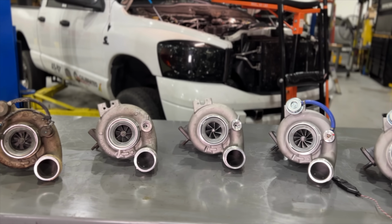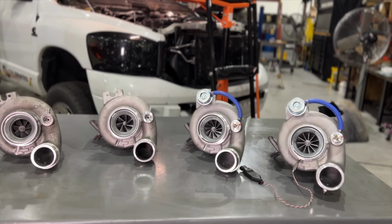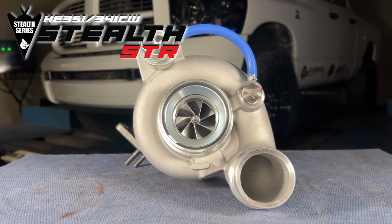Okay, so that's the basic summary of peak performance on the STR versus the OEM versus the improved stock charger. We also have some badass information on the 64mm and the 67mm version of our Stealth, which we will show you after this.